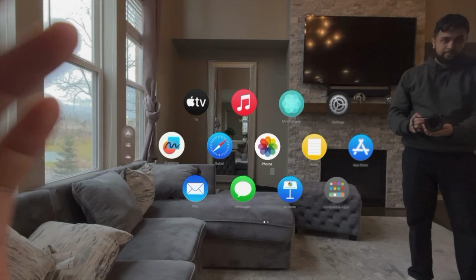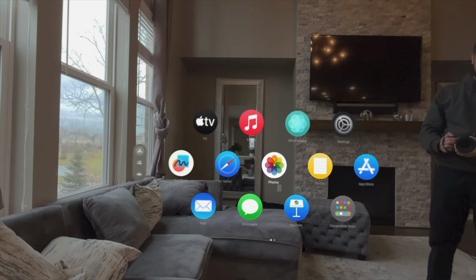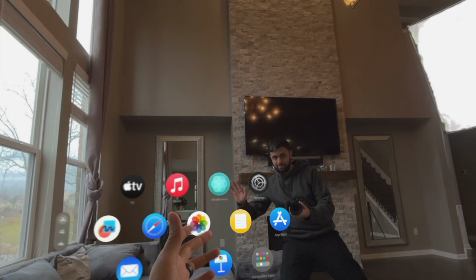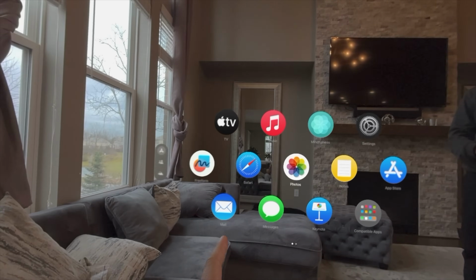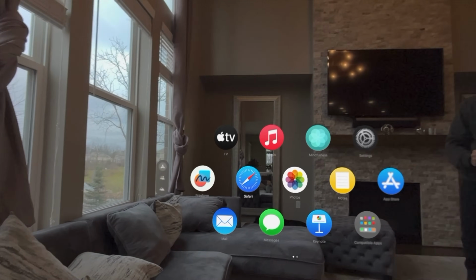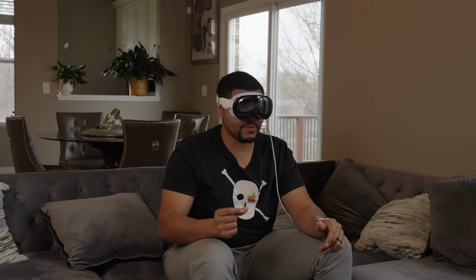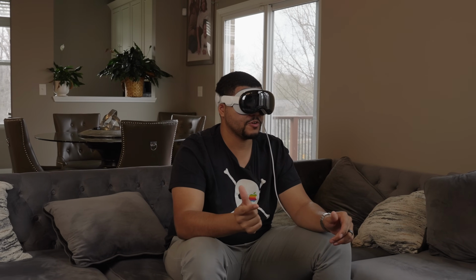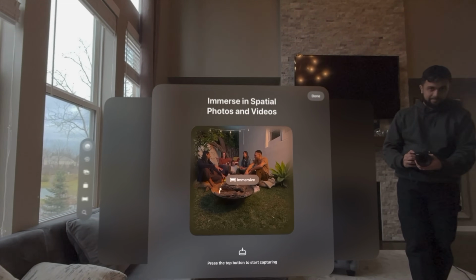Back to the video. This view is actually what I see right now. As you can see, I have all my apps right here, and every time I look at an app, it sort of pops out a little bit. So for example, let's say I wanted to look at photos. I can go there, and then with my fingers, no matter where I'm at, I can just tap my fingers together and it opens up photos. So I am here in photos.